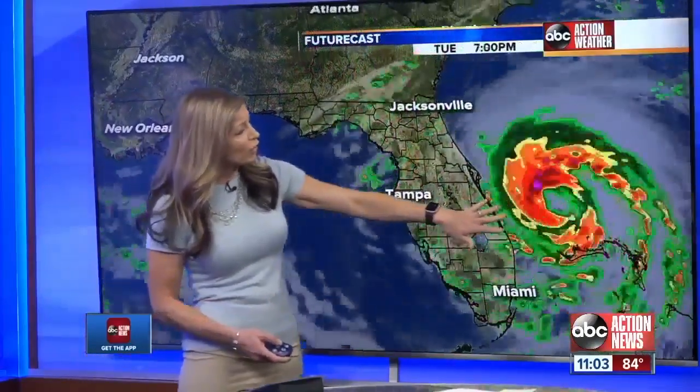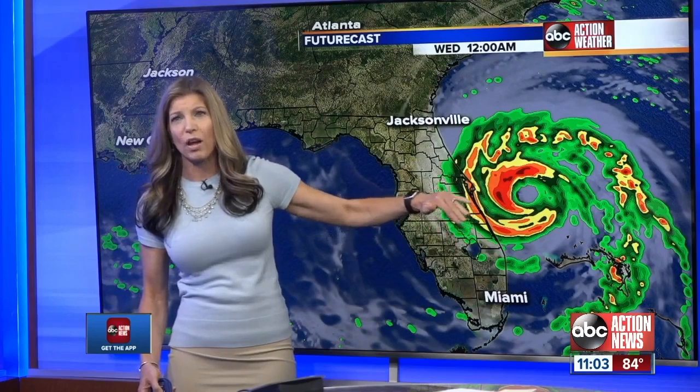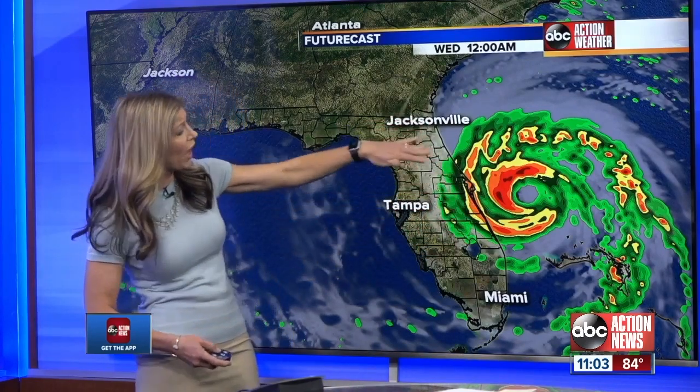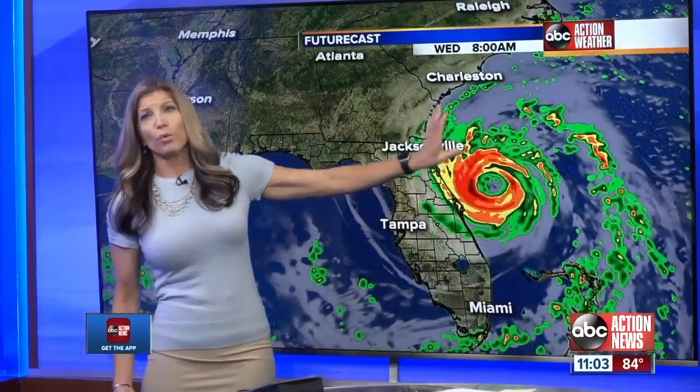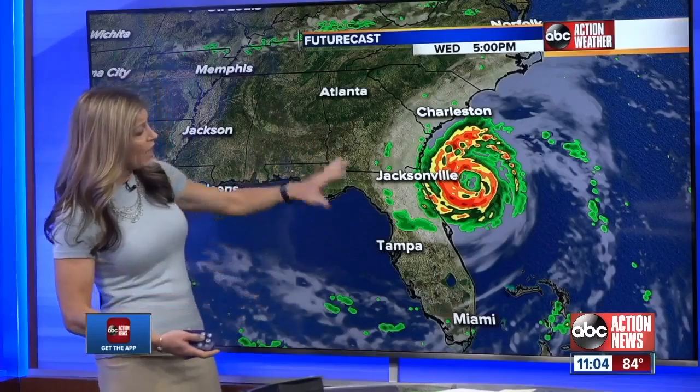As we look at the future cast here, you can see that there will be some bands that get a little heavier that work their way along the east coast of Florida. But again, this is overnight and we are on the dry side. After sunset tonight, we really start to dry out, and Dorian is going to bring all of that moisture along with the storm right up into the Atlantic and along the southeast coast, of course, or the east coast of Florida, South Carolina, North Carolina, and Georgia here over the next couple of days. So we really start to dry out, and our weather is going to be, frankly, really nice over the next several days. So today is where we get the majority of the rainfall.